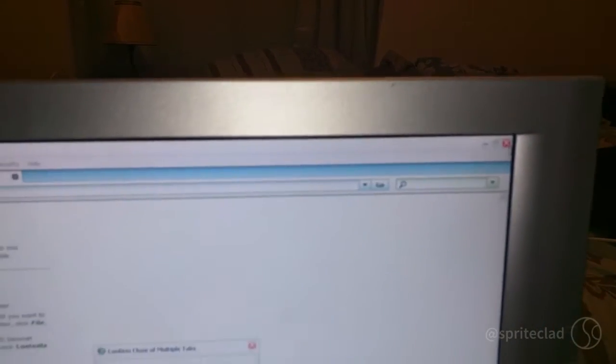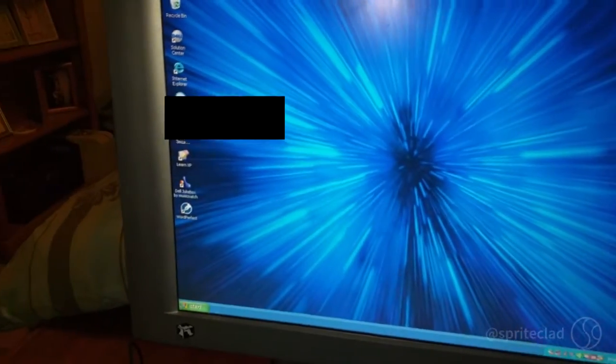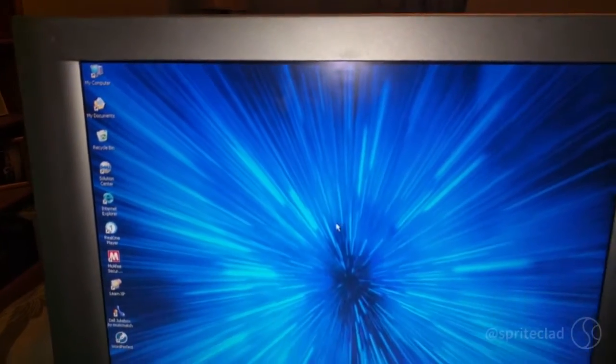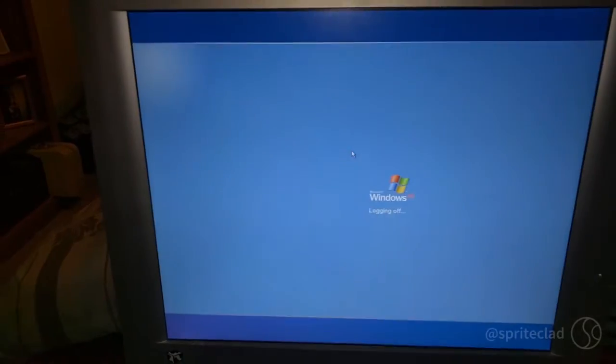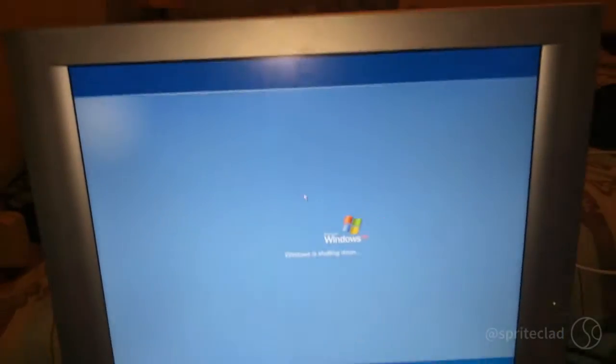If it'll close, God. Oh, yes, close browser. Sorry, I was looking for the viewfinder there. Alright, let's shut this thing down. Turn it off. And AOL service hosting comes down whenever you shut it down. It's annoying.